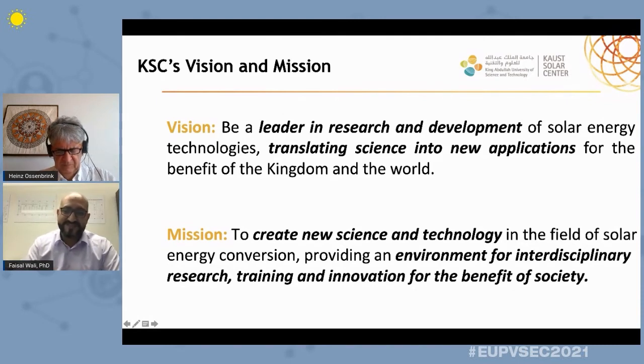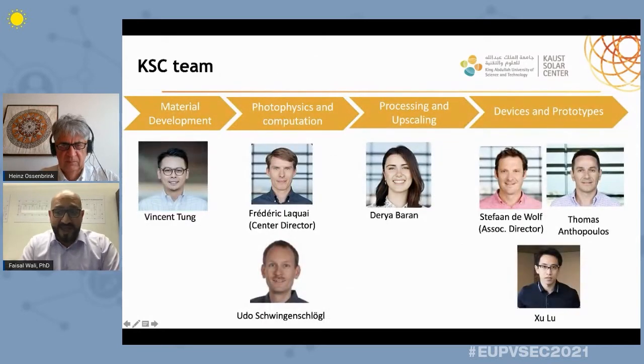Having this big vision and mission, of course, we need a diverse team to deliver. And we are trying to cover the whole value chain of solar. We start with material development, where we have a professor like Vincent Tung, who comes from the US. Our center director, Frederik Laquai, came from Germany. Daria Baran is working on processing and upscaling. And then we also have faculty focusing on device and prototyping, which includes Stefan, Thomas, and Chulu. With all these, we of course need computation as well, where we have Udo supporting us.